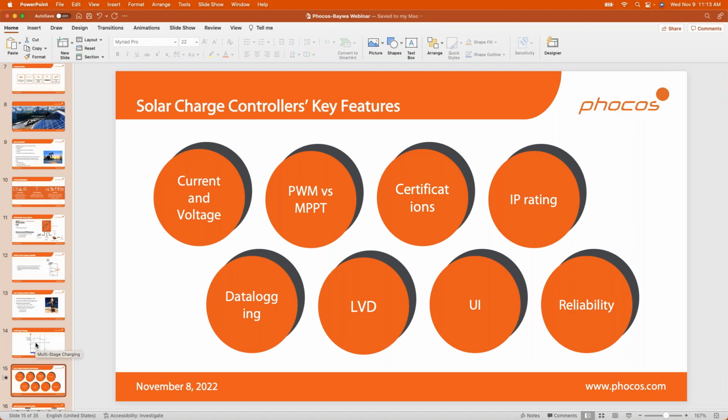So most of our charge controllers have an auto detection and a nominal voltage of 12 and 24 volts. So they can work out of the box for 12-volt systems or 24-volt systems.